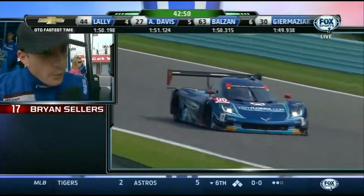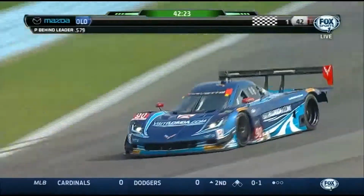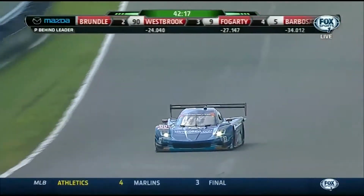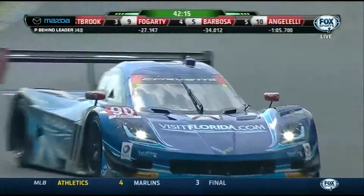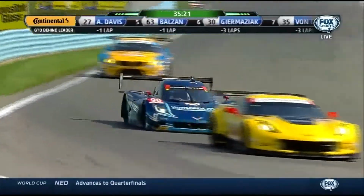What kind of challenges do you have? I see it twitching at the back end, really pushing their limits here. Yeah, and it's going to be interesting whether he has to save a little bit to be sure that they don't need a splash. I think Brundle just went on full, didn't it? Instead of just banging off the side and continuing, and we see it a lot.